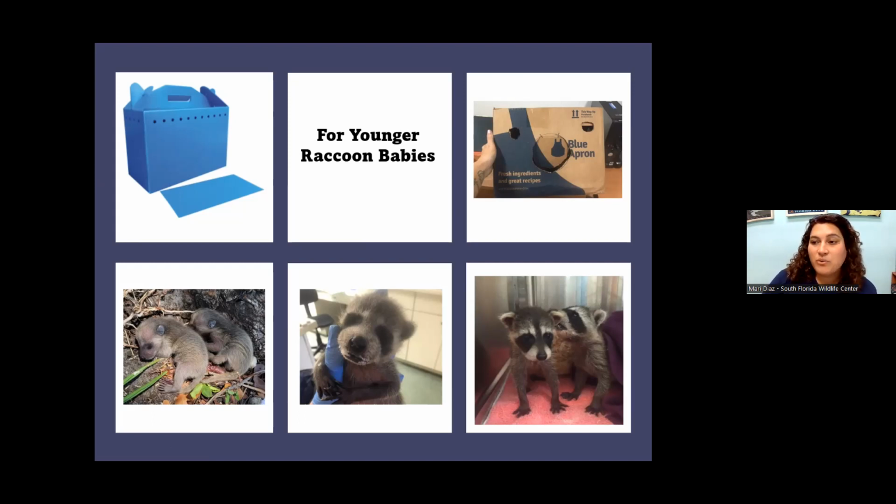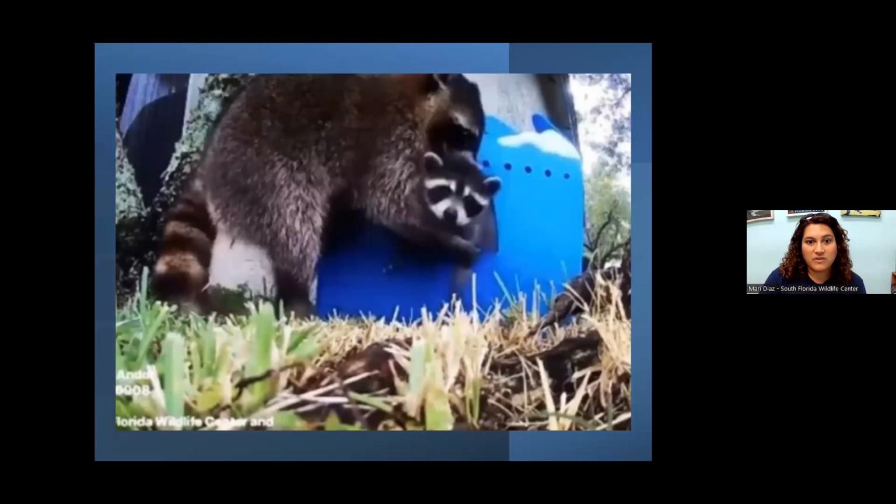This technique really only works for the younger babies. So if you look below, we have images of neonates and like younger squishy babies. And so that is really the age that is appropriate to use this technique with. And then here is just kind of an image to show you how successful this technique is.